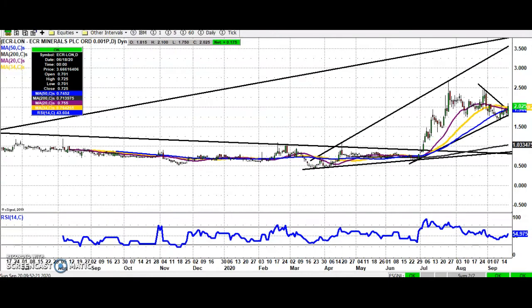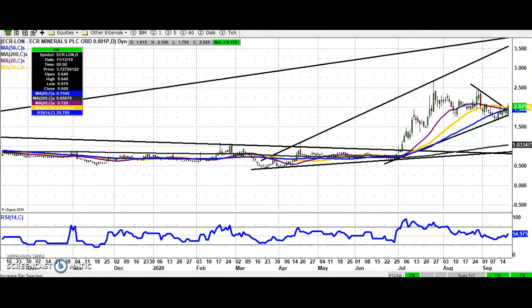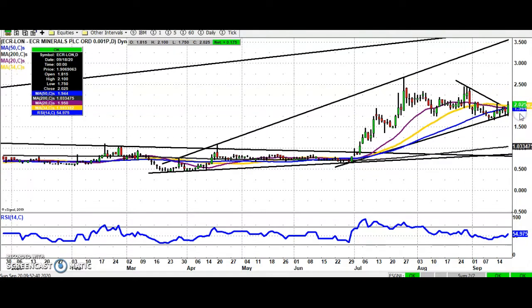That's not only a line of resistance from way back in March last year, but also a March resistance line projection as well, both pointing towards 3.5 pence. The weekly close above the 50-day line also very helpful. That's at 1.94, so that should ensure that the shares start to accelerate after that rather extended consolidation. So the upside there is valid while we hold above 1.8 pence on ECR.